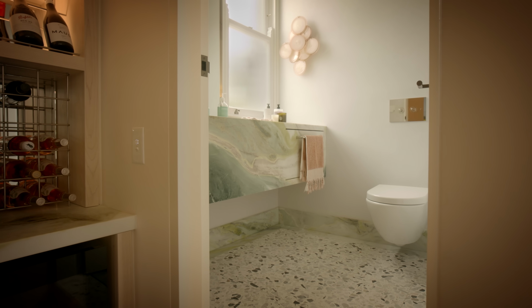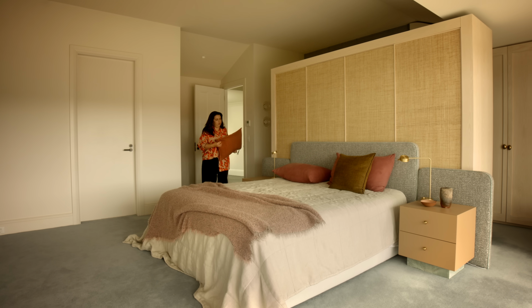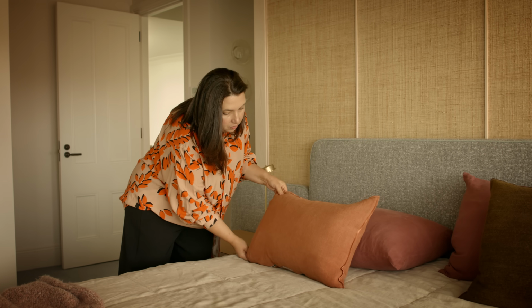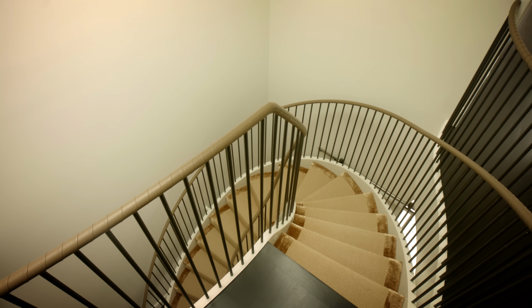The proudest thing for us are the people that work on all of these jobs. And it's this sort of environment that allows us to execute the vision of architects like Luigi, which I think is what made this project so special.